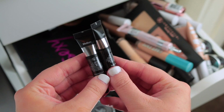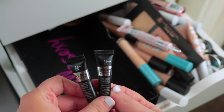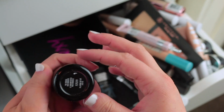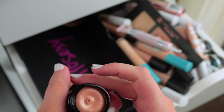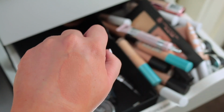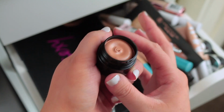We've got a couple of these. I'm hanging on to these. They're not even opened. It's the Bye Bye Under Eye. These are perfect little travel sizes. I've got this Kevyn Aucoin. I think you can use this as foundation or concealer. The color never was super right for me. It's very thick. I'll have to try this out. I'm gonna hang on to it and see if I can make it work. It does look maybe a little dark, but we'll see.